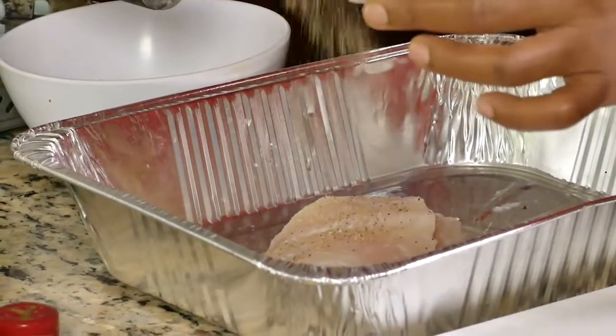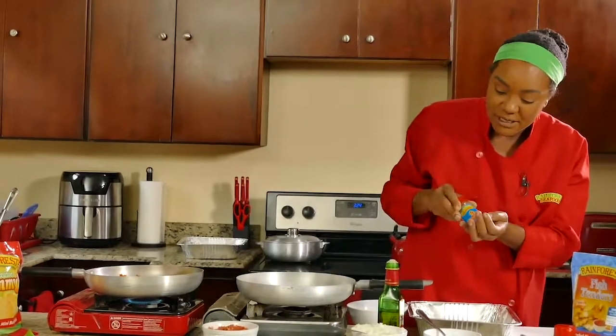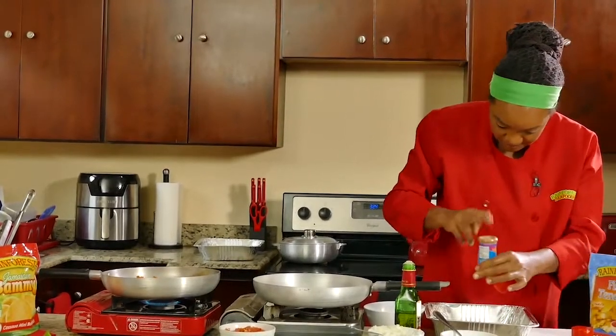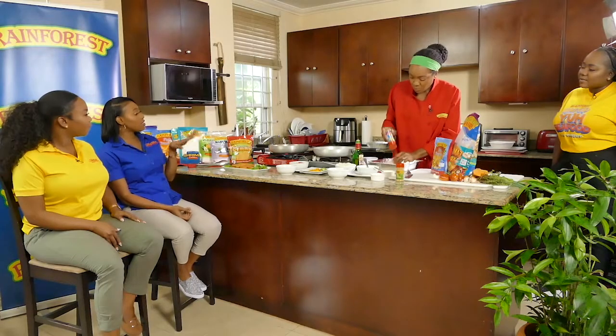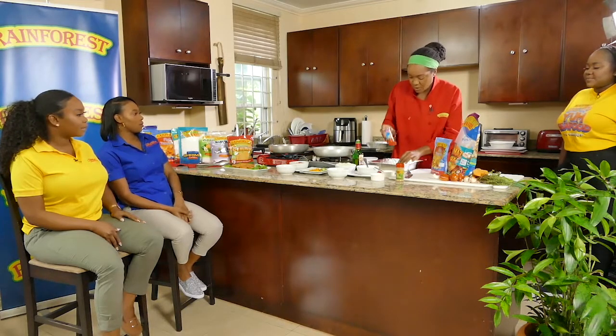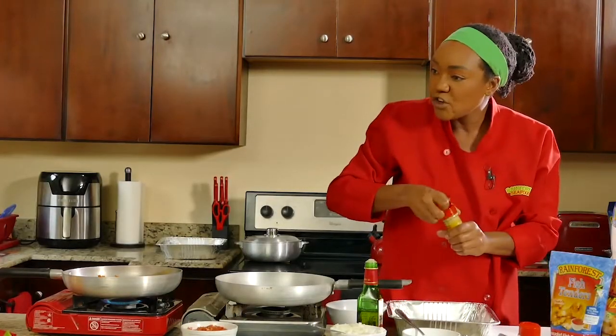I'm usually very simple with fish, right? Yeah, you don't require a lot. You want the fish to shine through. And we have our lovely Rainforest seafood mix. So I'm going to put a little of that as well. What if we didn't want to use salt? Is the Rainforest seafood seasoning enough? Yes, it has salt in there already. So you have to be conscious of how you're going to do that.